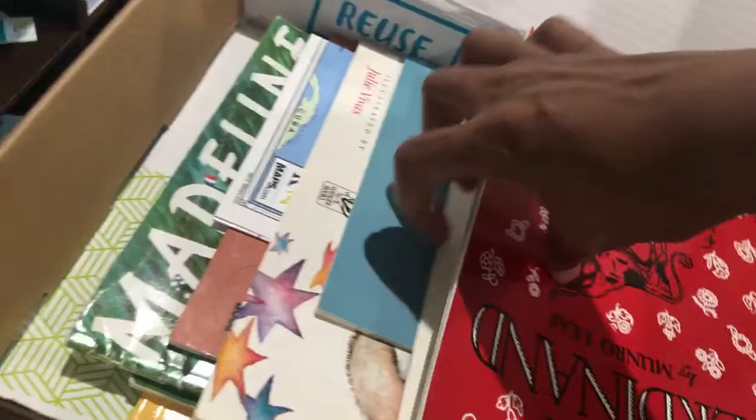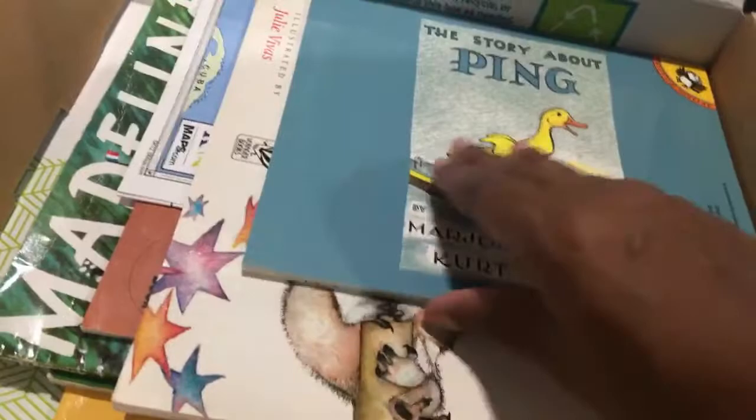This time we don't have to put them down. Okay, bubble wrap. Another checklist. And here's your World Globe. Oh, you got this book for Matt. Oh, yeah, but my other one is here. We got lots of books. The Story about Ping. Possum Magic. Well, I want to see the illustration.